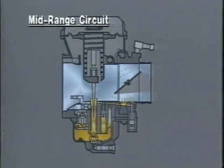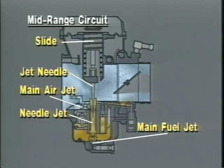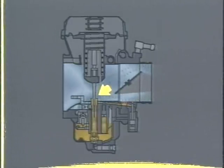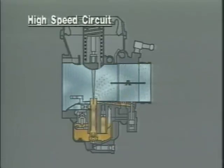The mid-range circuit incorporates the slide, the jet needle and needle jet, the main fuel jet, and the main air jet. The fuel from the transfer ports dwindles as the throttle plate opens further because the pressure difference gets weaker. At the same time, the pressure difference becomes stronger in the Venturi over the main jet. As we leave mid-range and enter high speed, the slide rises higher. The needle lifts further out of the needle jet, and more fuel is sent to the engine. At high speeds, the main jet is the dominant supplier of fuel.